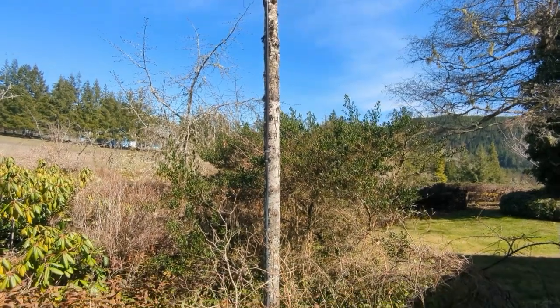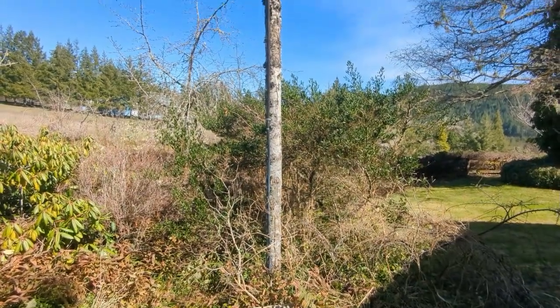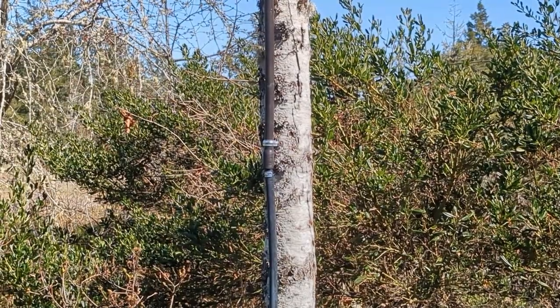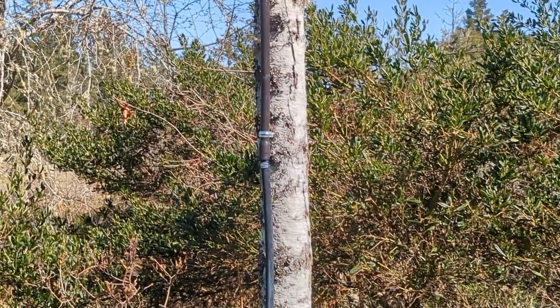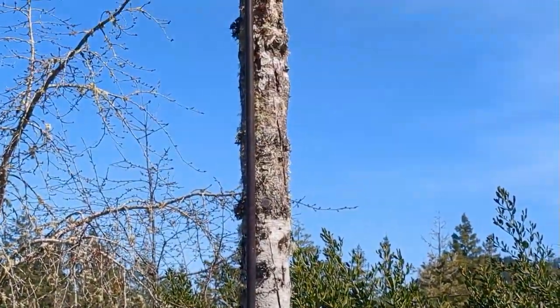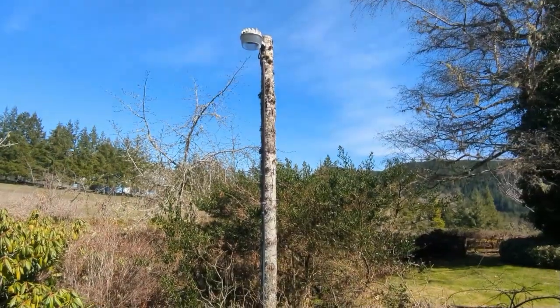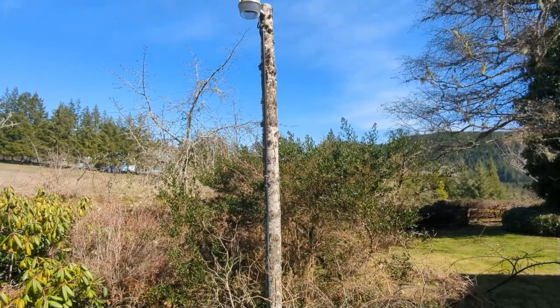New conduit. Well, I should say extension of conduit. Just put it in the top half too. And we should be ready to roll tonight.